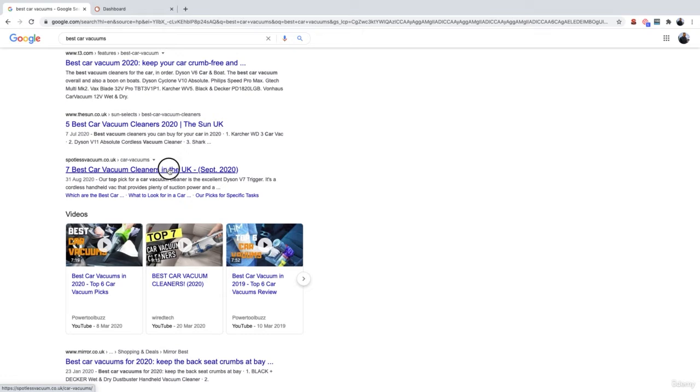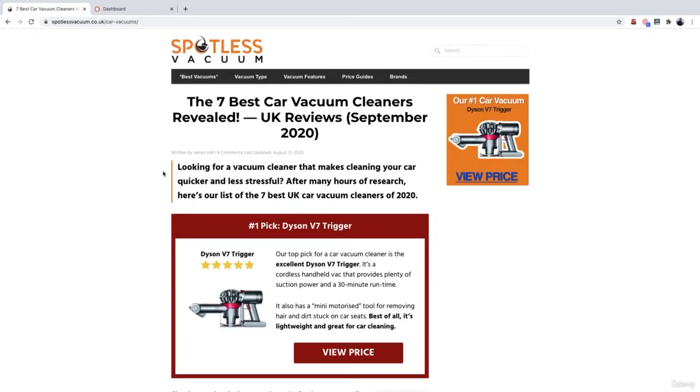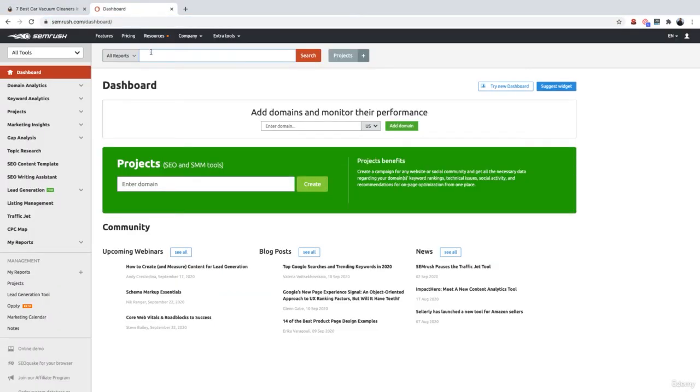So let's go ahead and open this website right now. As you can see, this is an article about the 7 best car vacuums. Now this article is bound to have backlinks as it's ranking highly on page 1. So what we want to do is take the whole website URL, including this particular page about car vacuums, go over to SEMrush, Control V to paste that in the top search bar, and simply carry out a search.